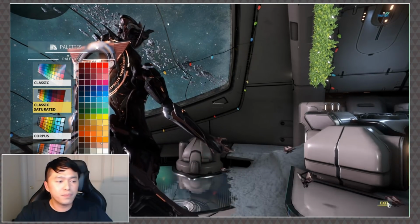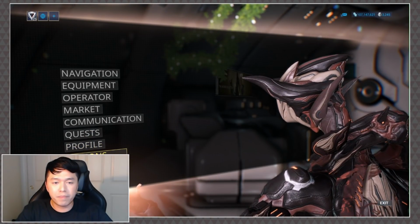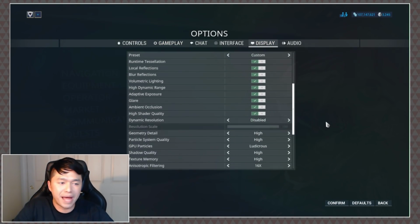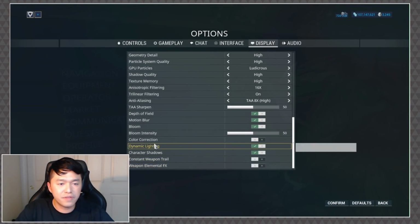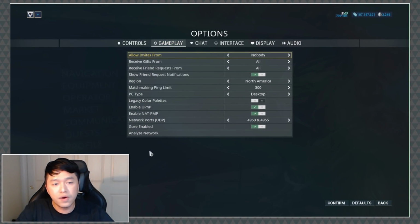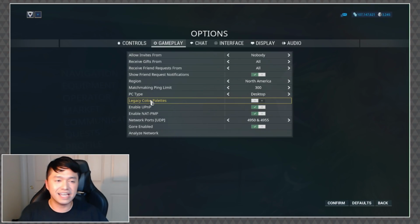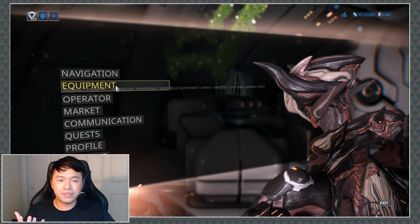However, the one thing I want to point out that I think some people are going to be a little mixed up on, because a lot of people ask me for my customizations: my gameplay and display settings are basically just maxed out. The only things I've done are turn off constant weapon trail, weapon elemental effects, and color correction. That might be a big thing affecting your colors, but I have also turned off legacy color palettes. Those are the only ones you really need to know in order to get the cool lighting on your ship.